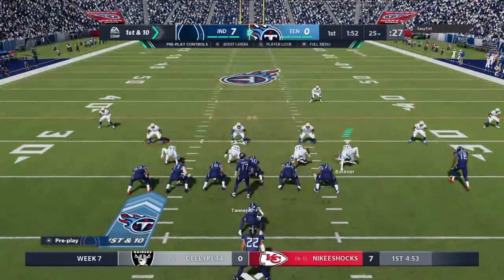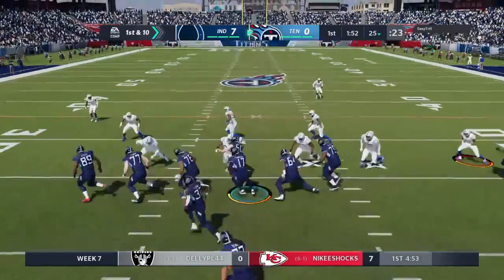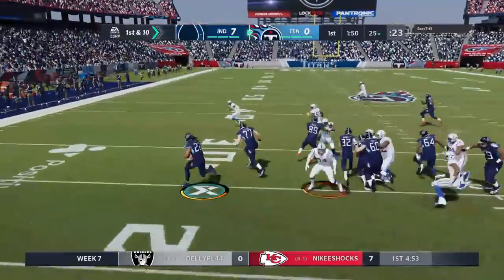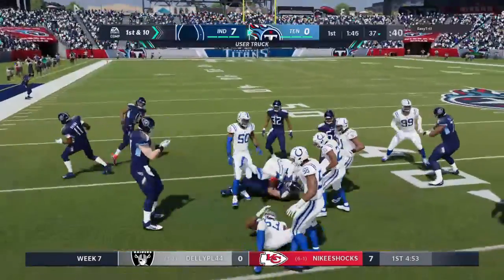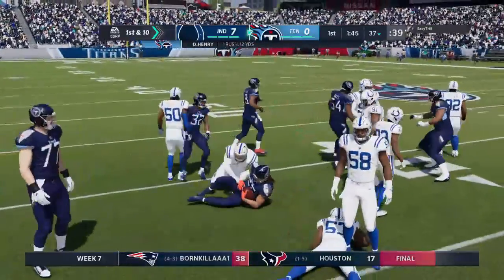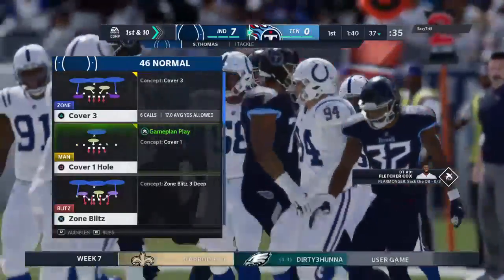Tannehill and the Titans come up now 1st and 10 at their own 25-yard line. On the ground, this is Derrick Henry. And they're able to get this one across the 35. Nice way to start the drive, a gain of 12 and a first down.